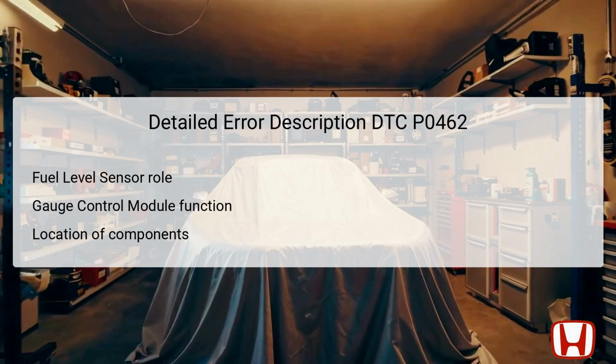If the sensor detects a low voltage condition, it may lead to inaccurate fuel level readings, which can impact driving conditions. Understanding the exact roles and locations of these components is critical for effective troubleshooting. Both the gauge control module and fuel level sensor are integral for the function of the vehicle's fuel system.